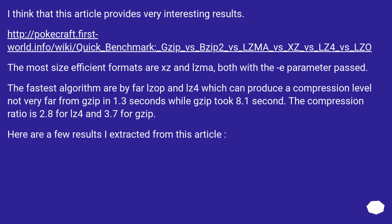The most size-efficient formats are XZ and LZMA, both with the e parameter passed. The fastest algorithms are by far gzip and LZ4, which can produce a compression level not very far from gzip in 1.3 seconds, while gzip took 8.1 seconds. The compression ratio is 2.8 for LZ4 and 3.7 for gzip. Here are a few results I extracted from this article.